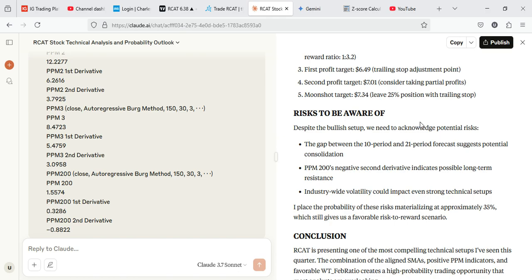Risk to be aware of. Despite a bullish setup, we need to acknowledge potential risks. The gap between the 10 period and 21 period suggests potential consolidation. PPM 200 negative second derivative indicates possible long-term resistance. Industry-wide volatility could impact even strong technical setups. So the probability of these risks materializing is approximately 35%, which still gives us a favorable risk to reward scenario.